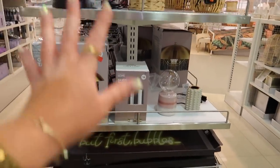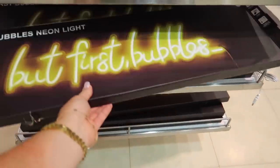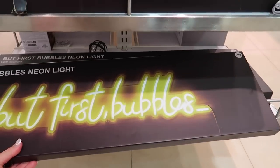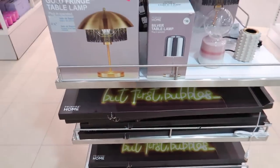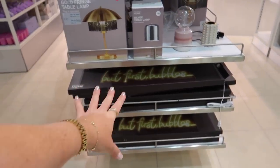We've also seen a few of these reductions. Literally, this has not moved, which is a But First Bubbles sign. It was supposed to be £32. Last time I saw it, I think it was reduced to £20. I'm gonna guess it's reduced even more now, but that's quite cute if you've got a home bar, which we have, but we're working on it, and I have already got a neon sign on the way.